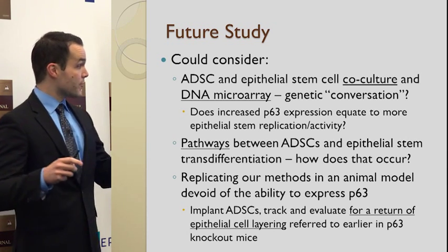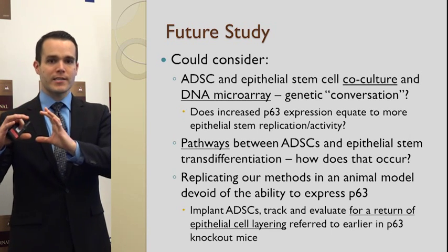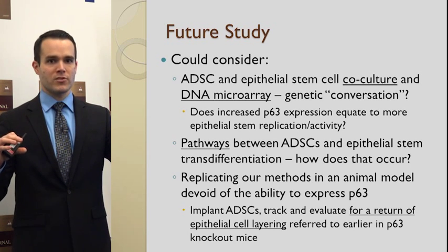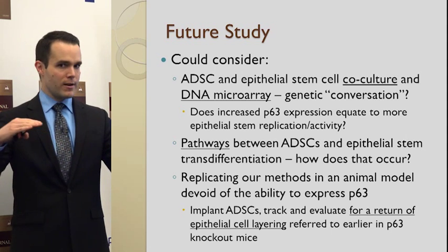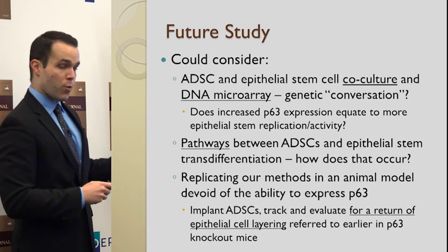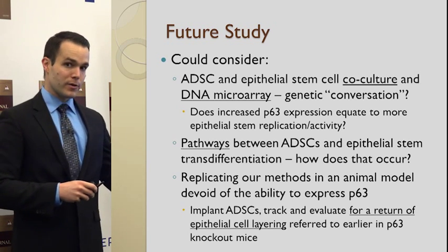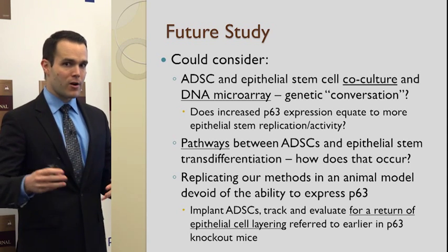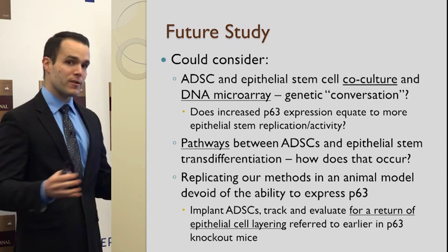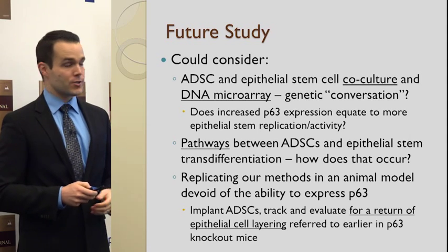We also need to kind of work out those pathways between ADSCs and epithelial stem cell transdifferentiation. ADSCs are a mesoderm-derived cell. Epithelial stem cells are an ectoderm-derived cell. So how does that exactly occur? I don't know if it's direct, I don't know if it's indirect, but again, another topic for future study. And then it'd be worthwhile to replicate our methods from this study in another animal model devoid of the ability to express P63, a so-called knockout mice model, and then implant ADSCs, track and evaluate for a return of epithelial cell layering over time that I referred to earlier in this discussion.